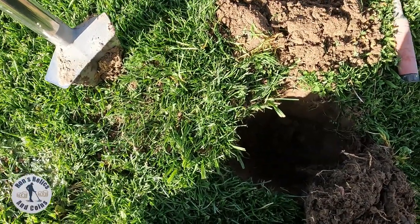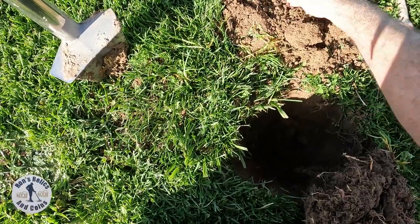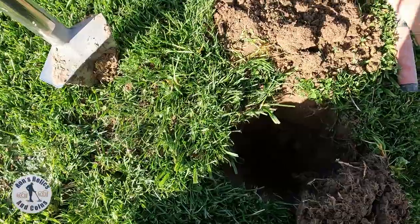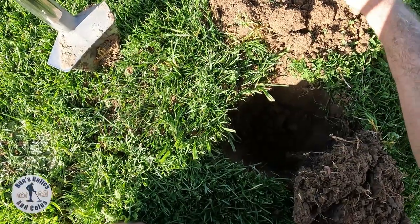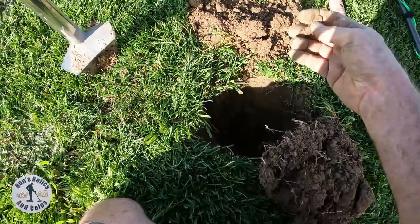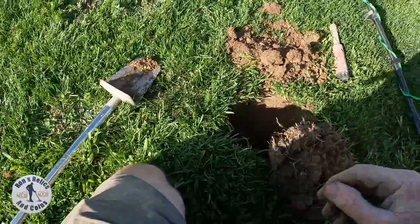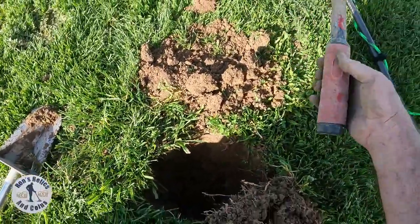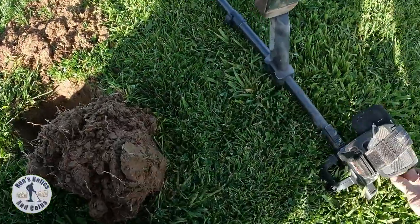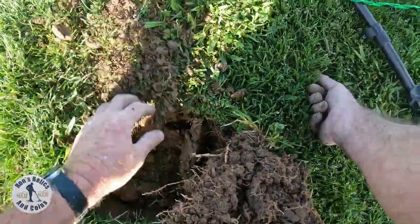What is it? I can't see it. No, can't see it. There it is. Got a rusty nail. Alright. I'm not going to go too far in there because I'm heading home. Alright.